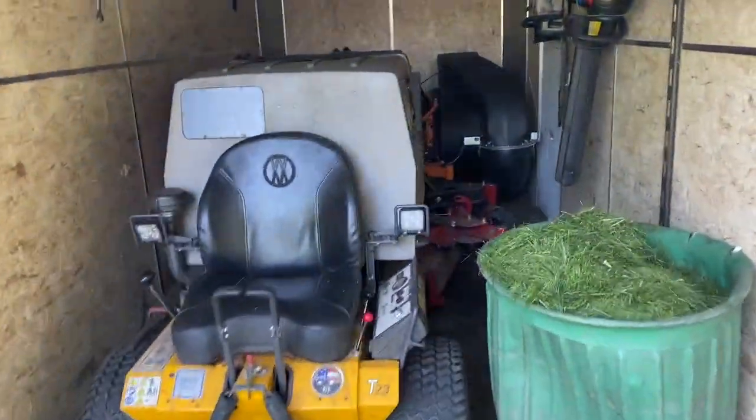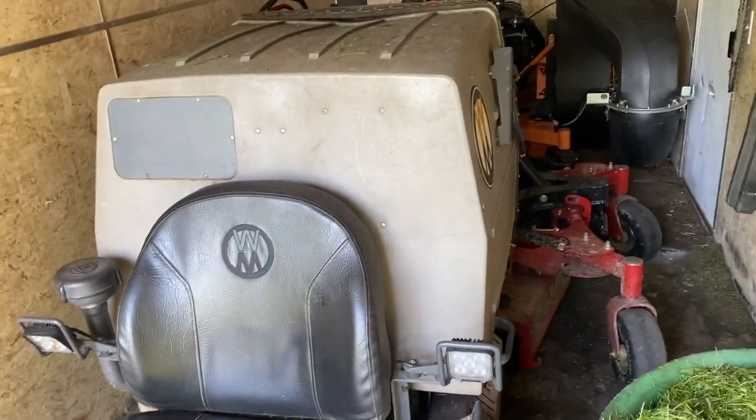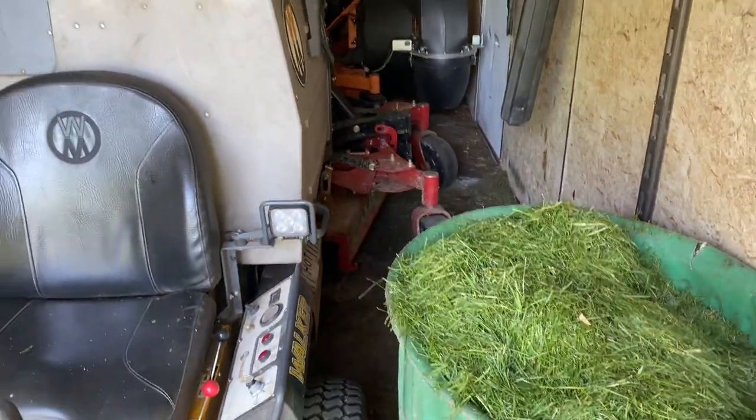Grass is a little high today. That walker filled up just on that house alone. So a little bit of rain these past few days. Grass is gonna be a little bit higher today, so I'm just gonna have to work through that.